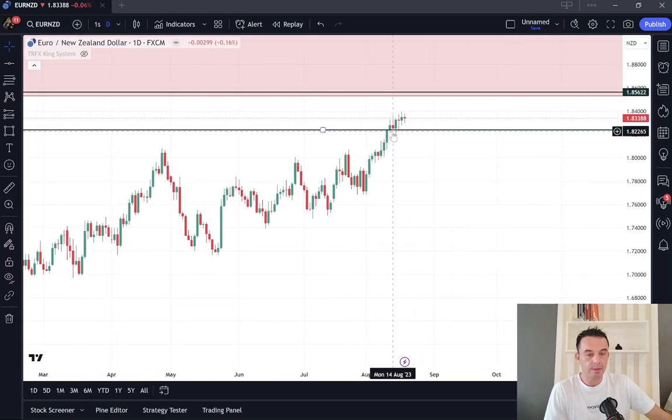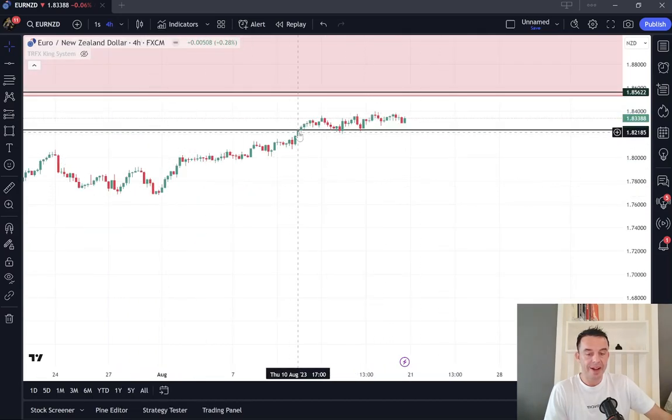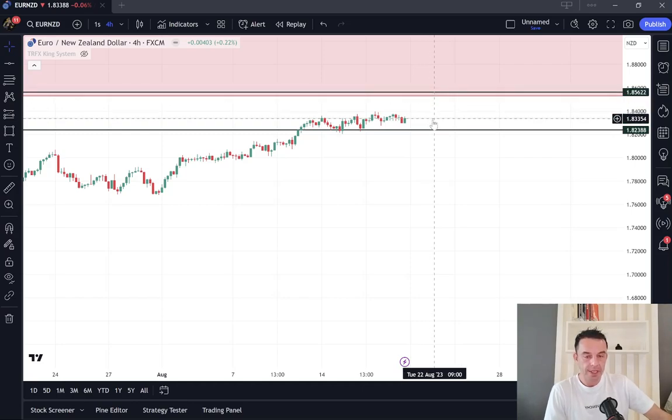Last week, this is where we're starting this week. If we look at the 4-hour chart, the picture's a little bit clearer. We're starting to move sideways. It broke above this resistance, and it started to form a bit of support above this resistance. So this is indicating we might be moving up to the next side.